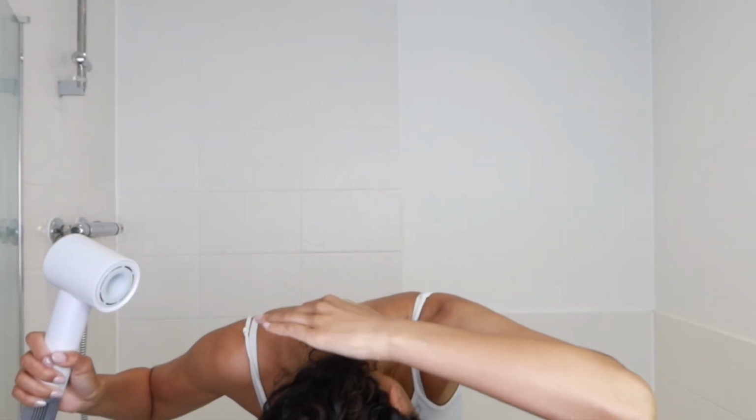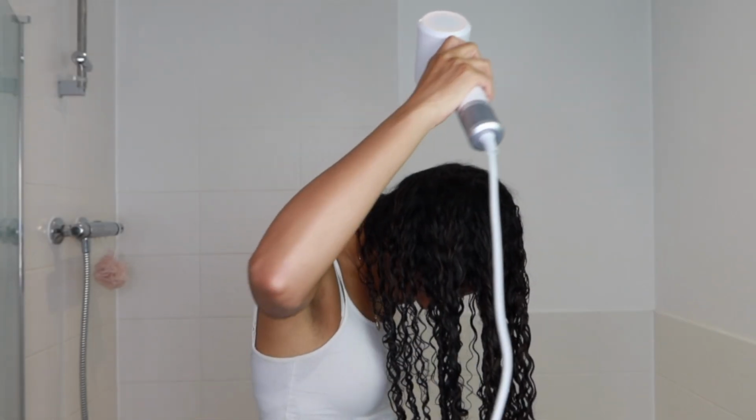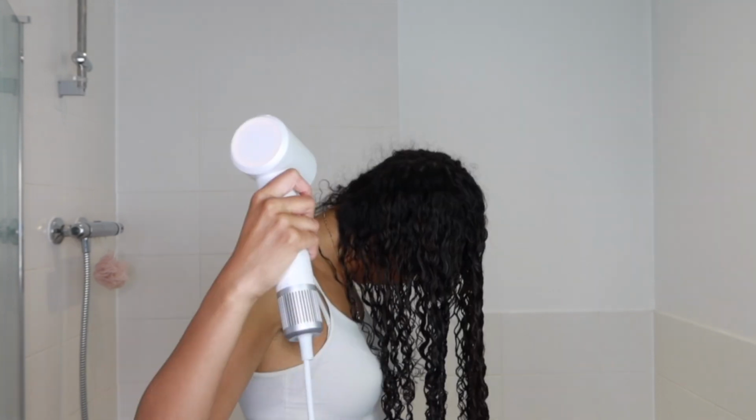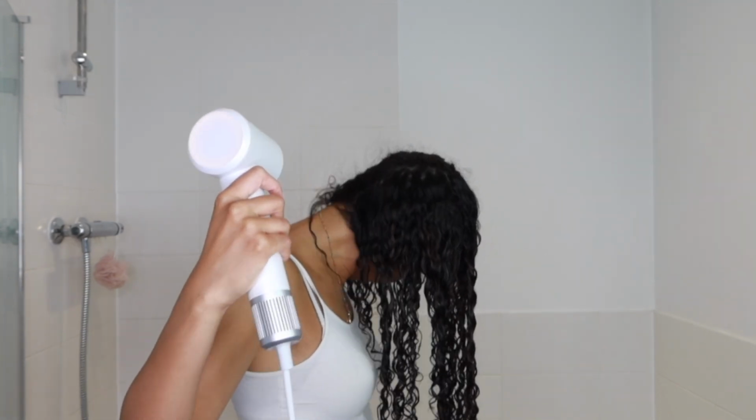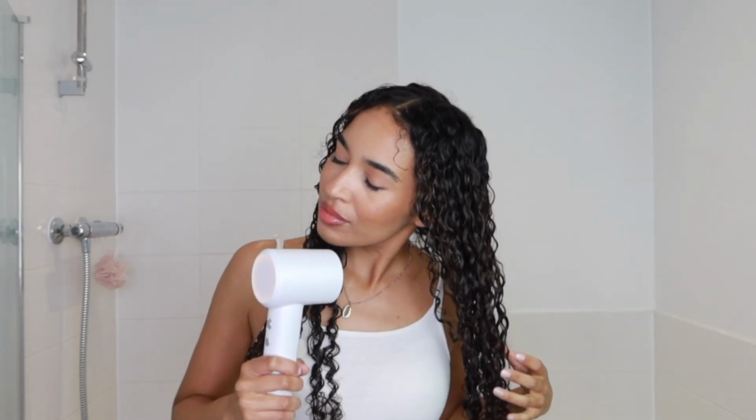So for my curly hair, I'm going to have it on the low airflow, and I'm going to have it on warm air. I'm not going to be drying my hair with red, like the hot temperature. It's never too hot with this because it never goes higher than 57 Celsius, but I just will avoid that anyway. So the great thing about this is it's going to dry my hair really quickly, which is perfect for the summertime when I just want to get up and go.